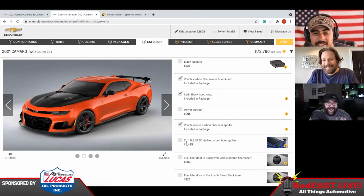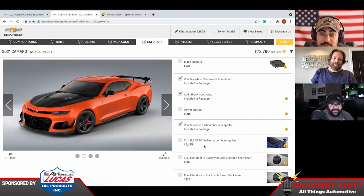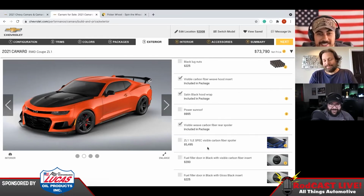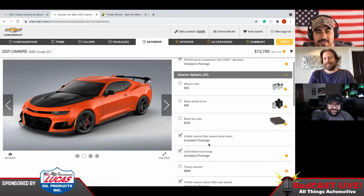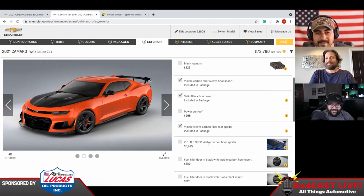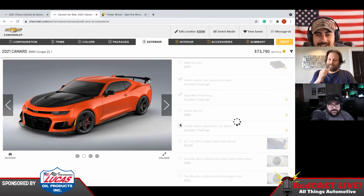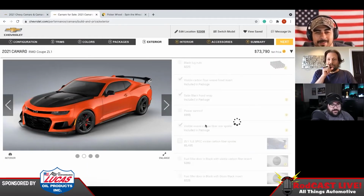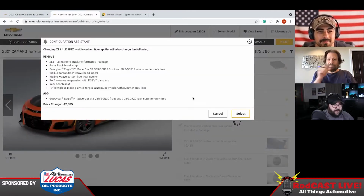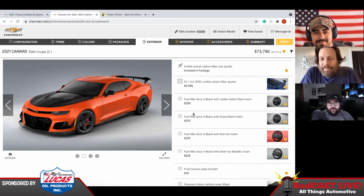Oh, hey, you can get that spoiler. Wow. It costs $5,500. Yeah, but you can't take $5,500 off of the track package and just not order it. Well, now oh my God. Good Lord. Okay. Yeah, you can't remove it.